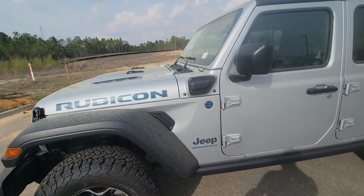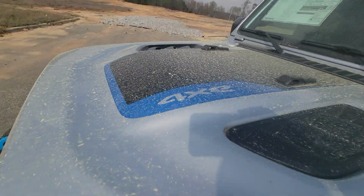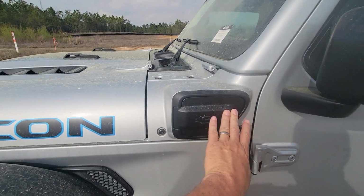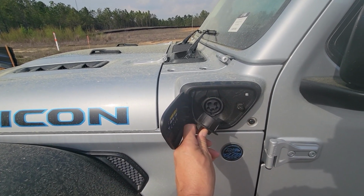Now this is the 4xe model, which you can see right here. The 4xe model means that there's also a battery in this. It is a plug-in battery, so you're getting kind of the best of both worlds. You've got the actual gas motor and you have an electric motor too.